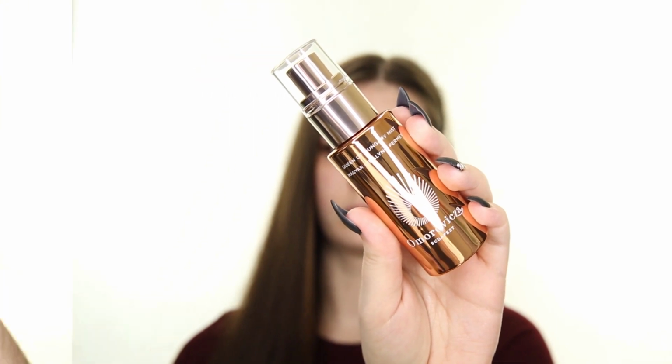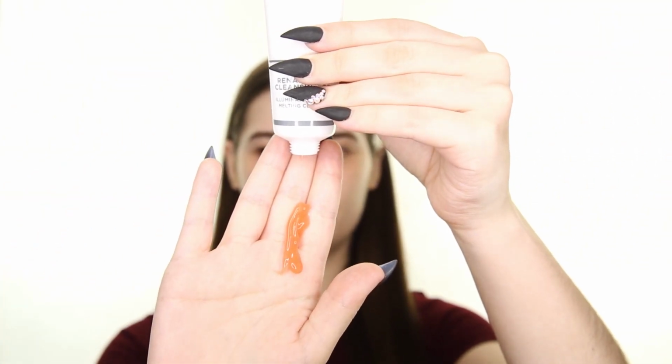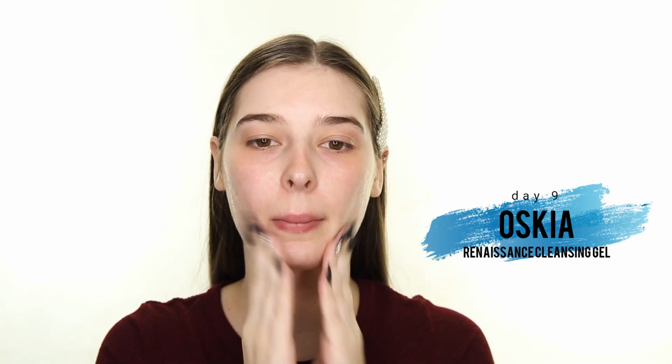Now that I've unboxed everything, I'm going to be trying out some of these skincare products and creating a look with all of the makeup products. First, I'm cleansing with the Oskia Renaissance Cleansing Gel, which restores radiance and leaves skin soft and supple. It's also suitable for all skin types.